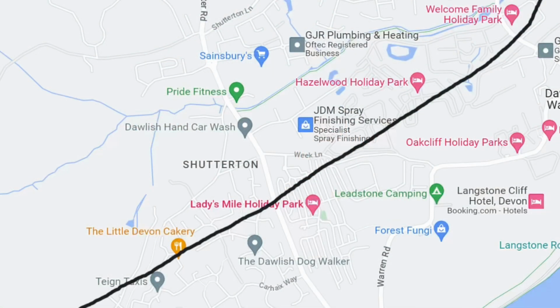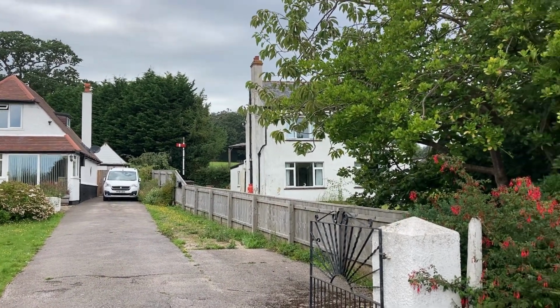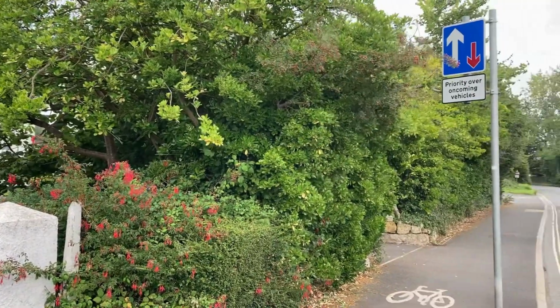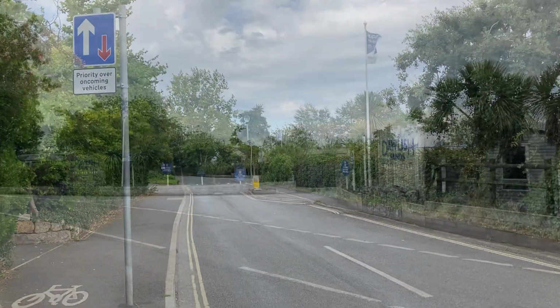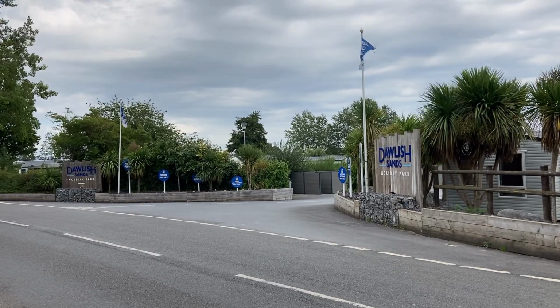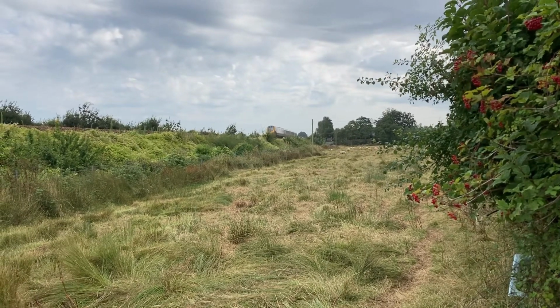From here, the line, which had a ruling gradient of 1 in 150, would have crossed land now occupied by holiday caravans, emerging here in Dawlish Warren. It crossed the road on a 16-foot-high bridge with a 20-foot span. It would then have gone through land again occupied by more holiday caravans to rejoin the main line again here at Starcross, just south of milepost 203.5.